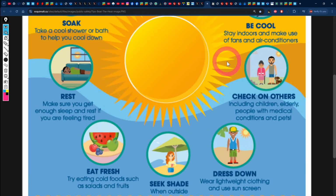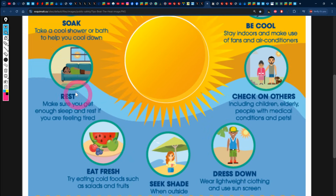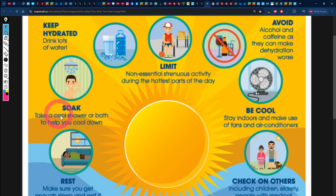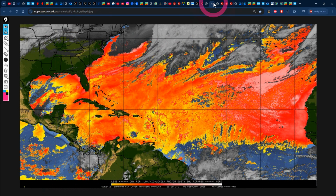Either way, we have some tips right here to beat the heat if tomorrow is going to be a bit too hot for you. It states here, when outside, seek shade. Eat fresh, try eating cold foods such as salads and fruits. Rest, make sure you get enough sleep and rest if you're feeling tired. Soak, take a cool shower or bath to help you cool down. And I cannot stress enough the importance of staying hydrated. Drink lots of water throughout the day, even if you're not thirsty. Put away those sugar drinks, drink water instead.